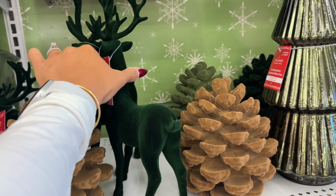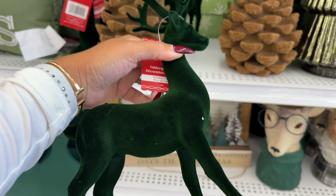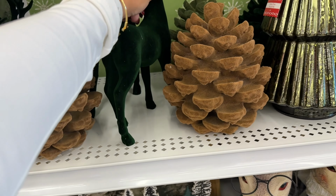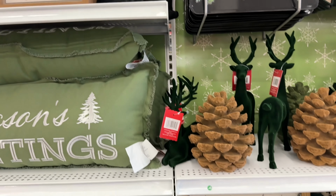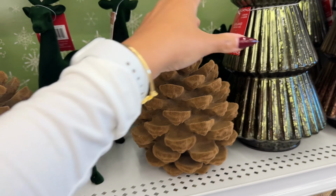Look at this green. This green is so nice. I love this green. I'm not really doing green, but this green is really, really nice.